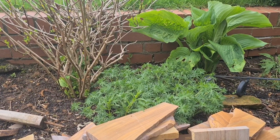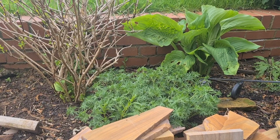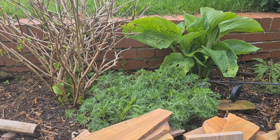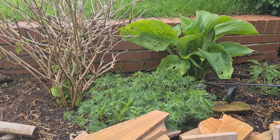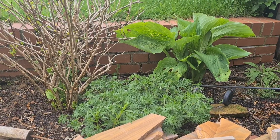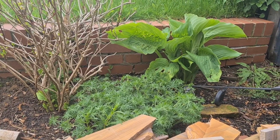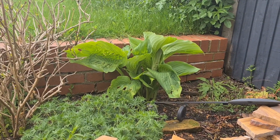It's one of my absolute favourites, and I did manage to collect some seed from it, and I've managed to grow 4 more plants from this one, so I'm really happy about that. I'm going to plant those up all over the garden. It is one of my favourites. And then just behind there we have the hosta.